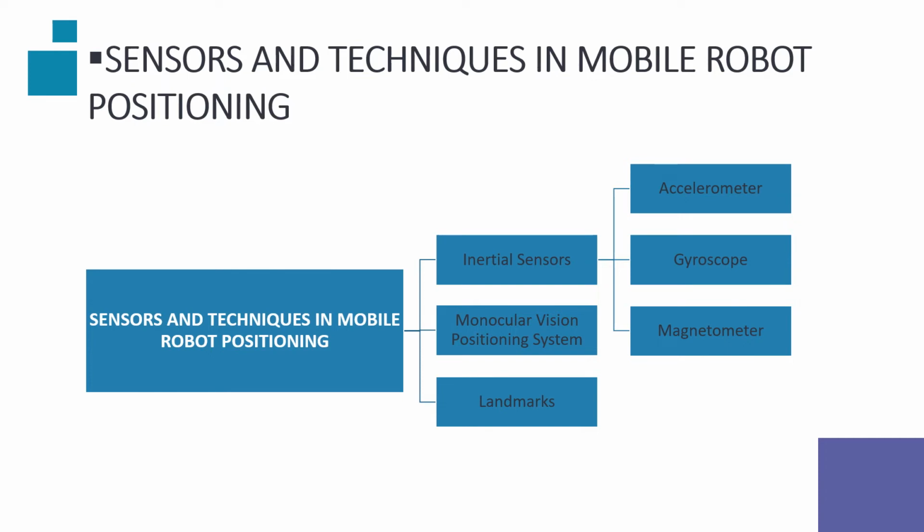And the second one is the monocular vision positioning system. This is the second technique. And what is the monocular vision positioning? It uses a single camera. When we hear this kind of words, we think about the camera or the image. Here, the monocular vision positioning uses a single camera to determine the pose estimation of the mobile device and static objects. We can say the environment.